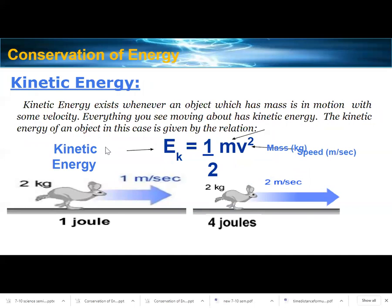Kinetic energy is the energy of an object in motion. The equation for this: kinetic energy equals half mass and speed, or velocity. Again, something we'll go over later. So it's half times its mass times velocity squared is how we would work out the kinetic energy of something. So the energy of a moving object.